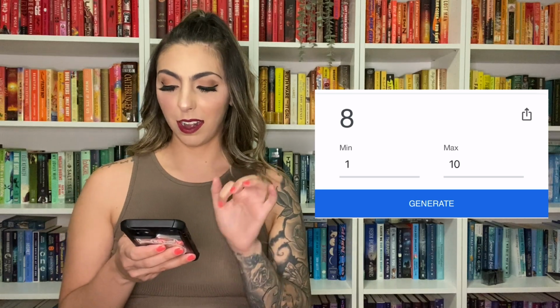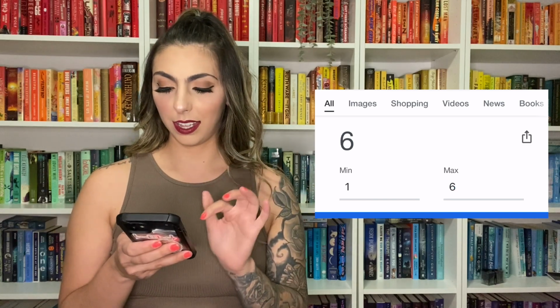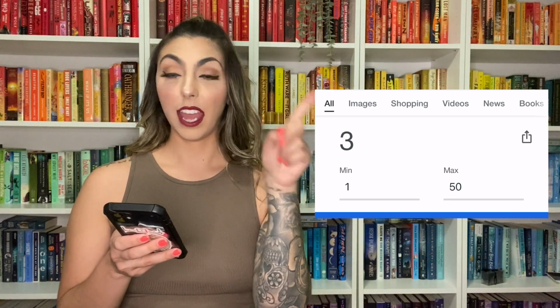So I am just going to insert the clip of the random number generator. Like I said, the first one is between 1 and 10. So let's see what shelf we will be reading from. Shelf 8, and then the second number is 1 to 6. So let's see. Row 6, and then 1 to 50. So 8, 6, and 3.